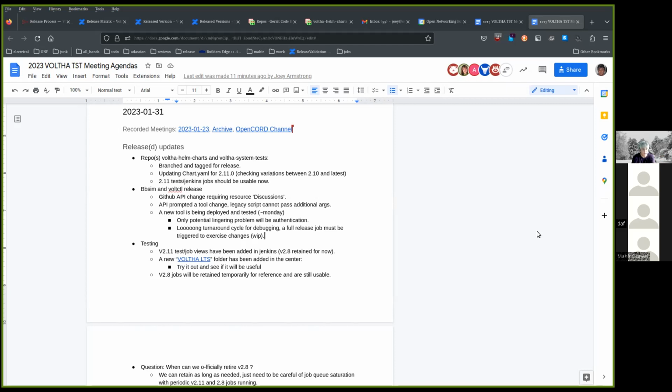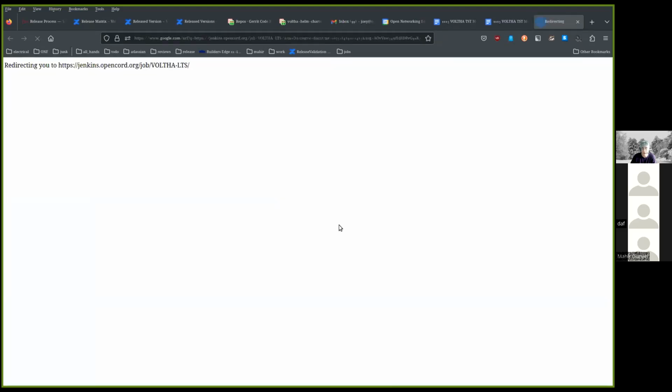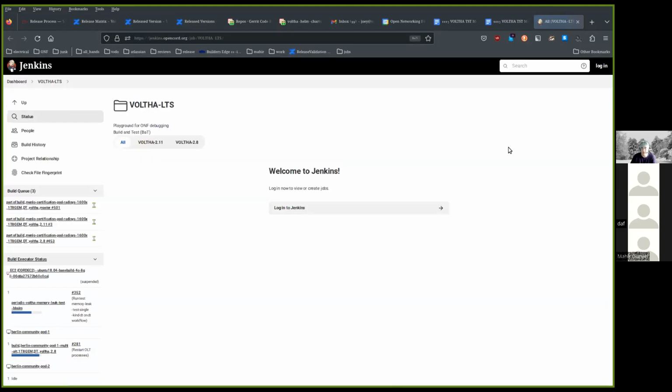For testing, as I mentioned, we have version 2.11 test jobs in Jenkins. So views have been created to be able to run the jobs. Those are the familiar 2.x tests or 2.8 tests that you see at the top of the Jenkins window. I also added a convenience folder called VOLTHA TST that has both the 2.11 and 2.8 tests in it. It doesn't really change anything. It's just a different way to look at them.